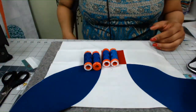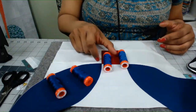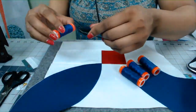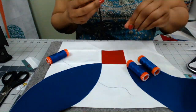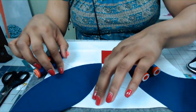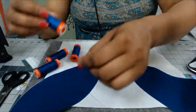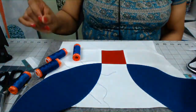Now, in terms of figuring out what thread you're going to use, you don't want to just place the spool on the item and say, yep, that's the color. What you want to do is actually spool off a little bit of the thread and lay it down so you can actually see what an individual strand would look like. And it's also a matter of preference. Even though I have many variations in tone here from light to dark, I don't necessarily have to choose the one that is exactly matching, right? So it's a matter of personal preference.